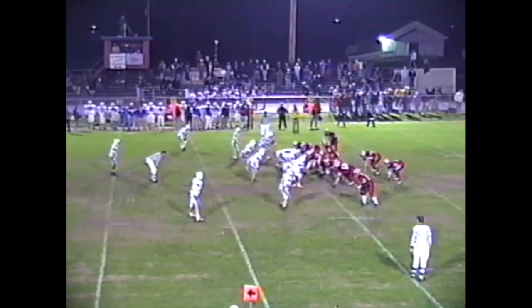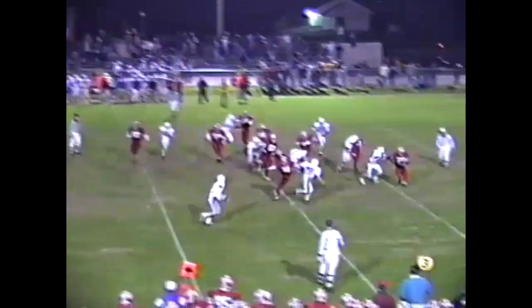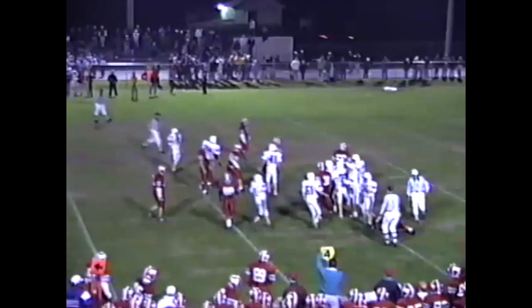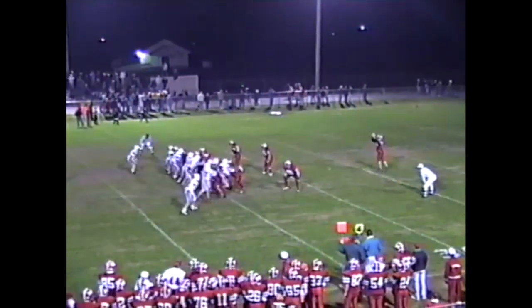3rd down and 5, Massena at their own 40-yard line. Monticelli in motion. Fake handoff, option pitch. Monticelli caught in the backfield for a big loss. Back to the 25. Carlo back to kick. Oakes back to receive around his 35.